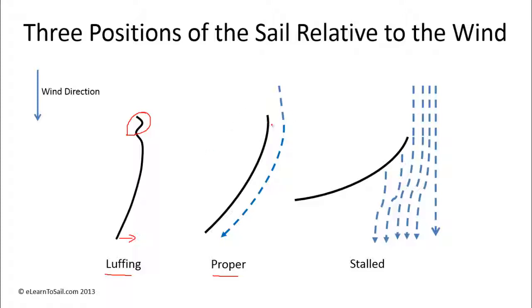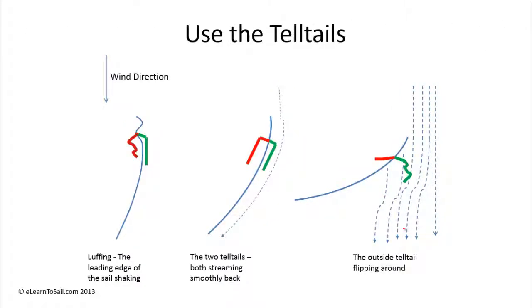The proper angle of the sail to the wind has the smooth flow of air going around the outside of the sail. And then we have stalled, where the angle of the sail relative to the wind is too steep, and the wind can't stick to the contour as it goes around the sail and spills off the sail. There is one angle and only one angle of the sail relative to the wind.